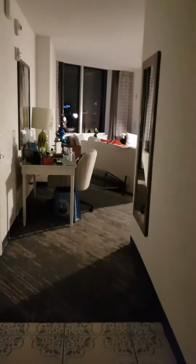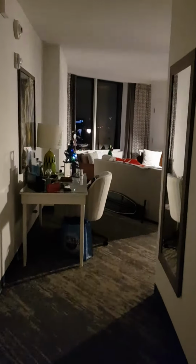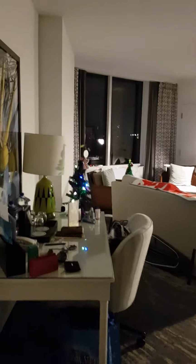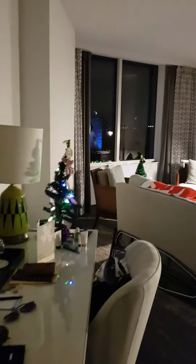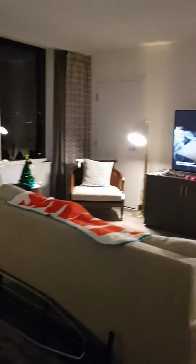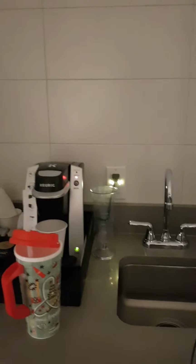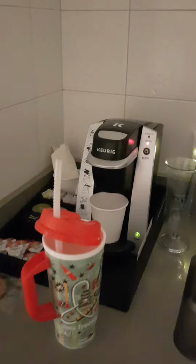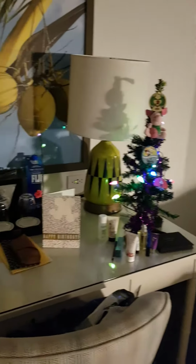Okay, this is our King Suite at Loews Sapphire Falls. We've been here for a week, so it's a little bit messy, but this is the living area. And you have a nice little sink and a coffee maker and a desk.